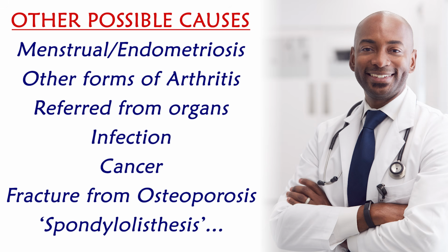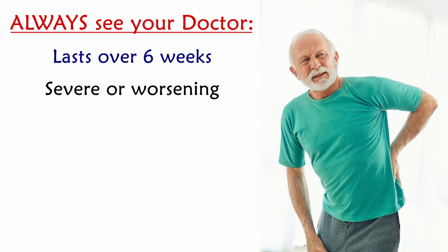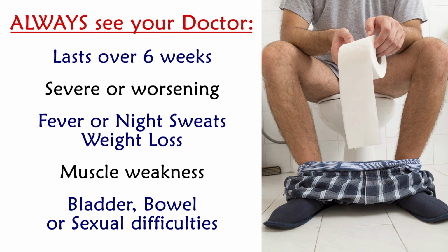Other things can cause back pain too, so if in doubt, always see your doctor, especially if the pain lasts more than 6 weeks, the pain is severe or worsening, you experience fever, night sweats or weight loss, or any muscle weakness, bladder, bowel or sexual difficulties. The most common low back issue of all though is the tight restricted facet joints that I mentioned at the start of this video. So if your back pain is new or you've ruled out the more serious causes, give these exercises a go.